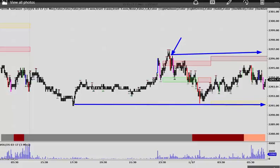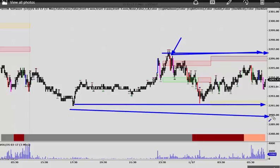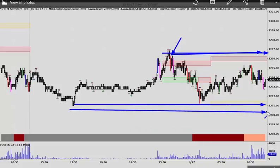The kind of supports that we were looking at was basically 90.25 up to the high at 96.50. So it just came up there and touched the high, and came down fairly close, within a point or so of the support. So nothing really going on here overnight, other than it stayed contained.